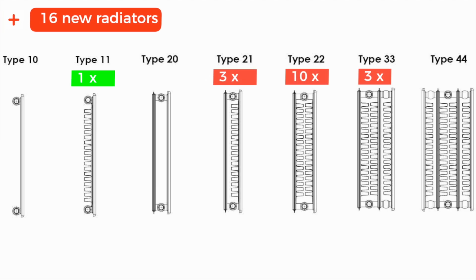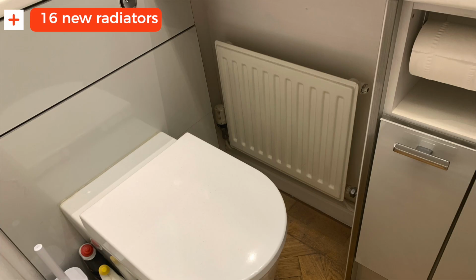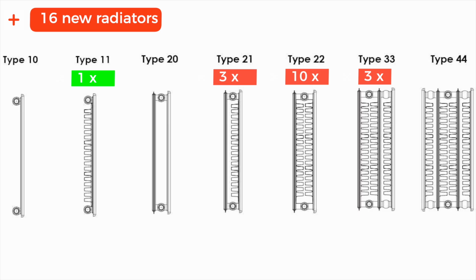But what it meant for us, if we wanted to go down the heat pump route, one radiator would remain as is, which was in the toilet downstairs, mainly because it was really difficult to get to and difficult to change, so it was easier just to keep it rather than try and change it. So we would need 3 Type 21s, 10 Type 22s and 3 Type 33s. And that's without changing any of the pipe work either. So we're still keeping the microbore pipe work. It would just be changing the radiators.